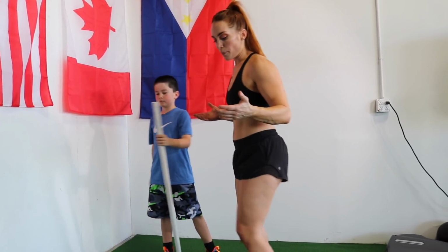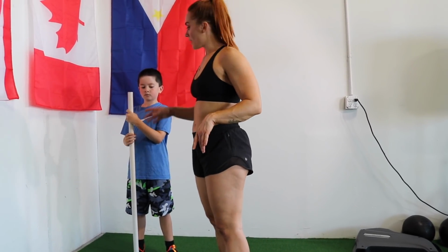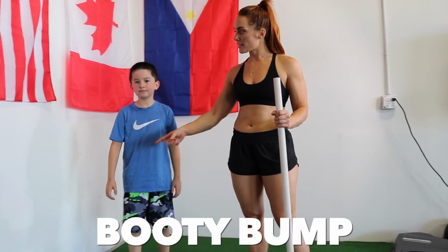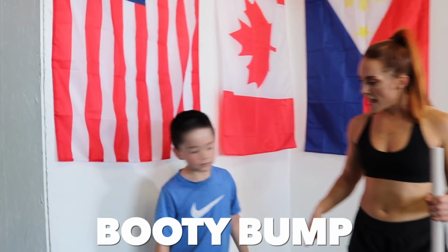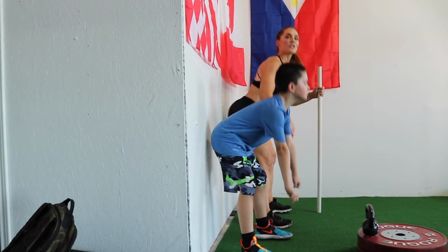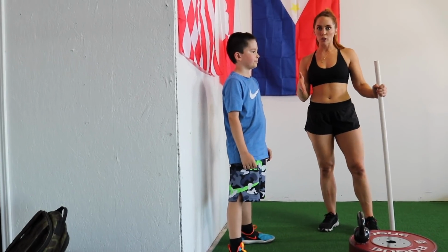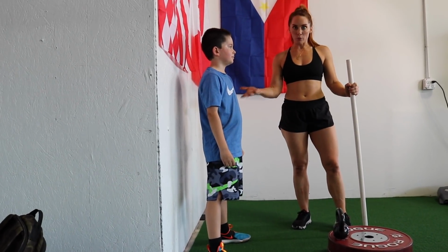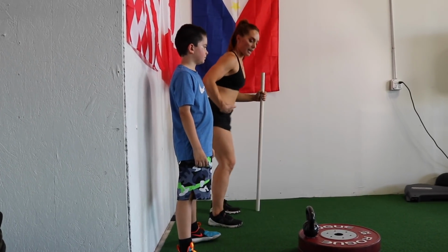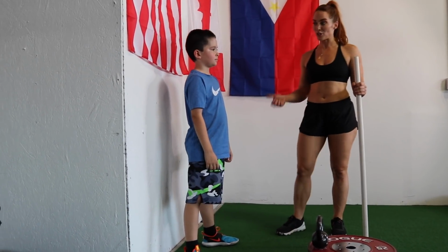Another drill to help with that intuitive tendency to just bend at the waist is what we call the booty bump. So you want to show him the booty bump? You want to get pretty close to the wall, yeah, that's probably good. And what he's trying to do is just bump his booty to the wall. Nice one. You can see even from the first couple of dowel drill reps that he did, this looks even better because he's focused on pushing the hips back, keeping a soft knee, and getting in a good hip hinge position. So that's really good. Nice job, dude.